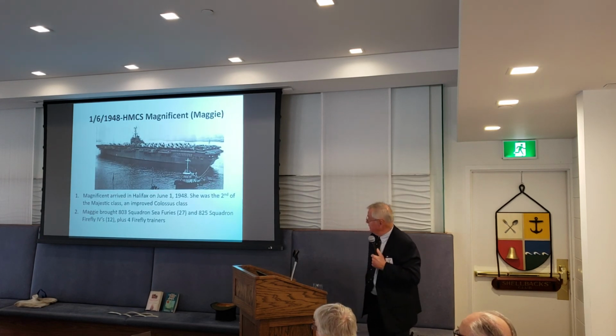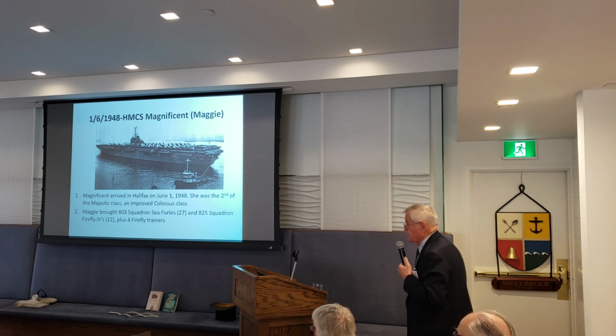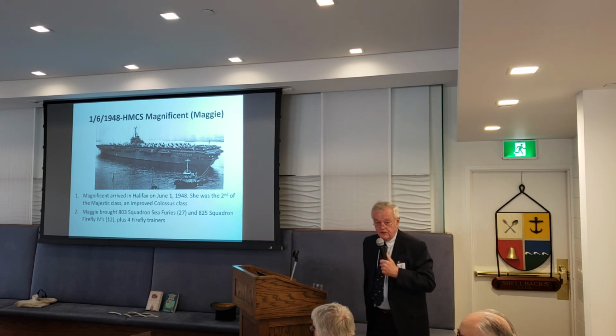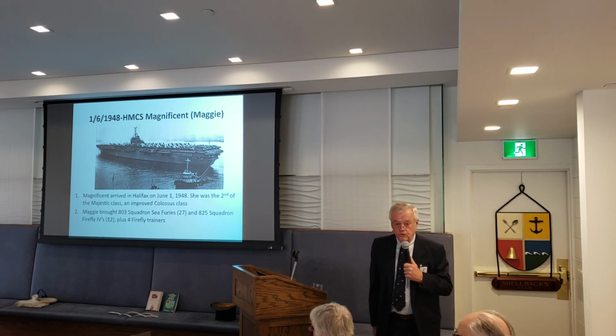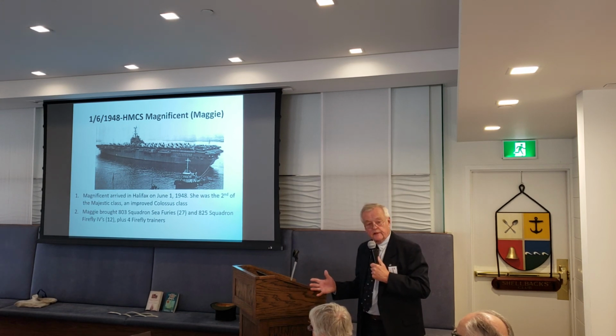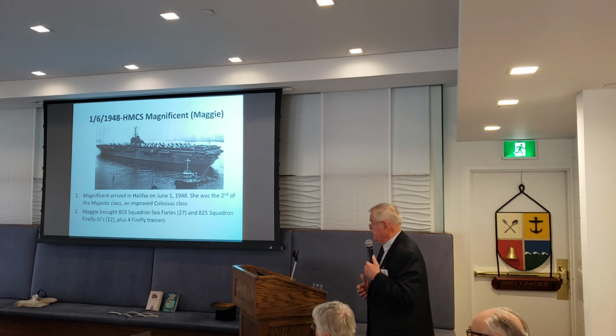So, 1948, there is Maggie, HMCS Magnificent, always referred to as Maggie, coming alongside in Halifax for the first time. Now, she was the second hull of the Majestic class, which were an improved version of the Colossus class. There were supposed to be 16 Colossus ships. They built the first 10. Warrior was the last, and then the last 6, they upgraded the design to the Majestic class.